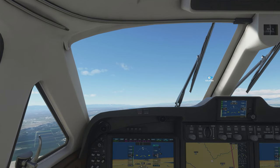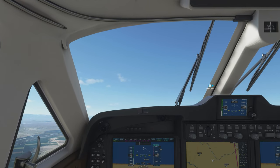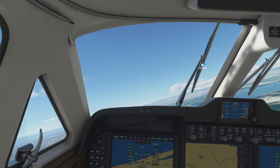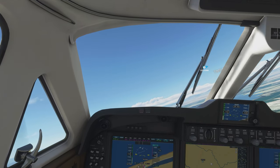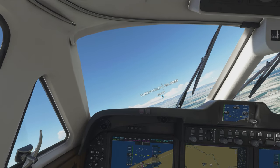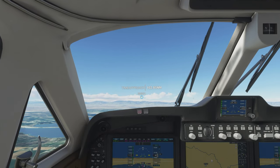Okay, we're almost at our flight level. I think we need to turn, so let's head in the direction of our heading. Another thing I've been doing wrong is not using the rudder to steer, so I'm practicing using both the rudder and the ailerons.